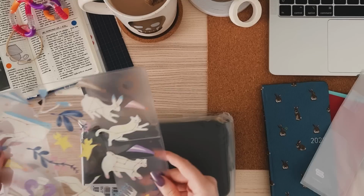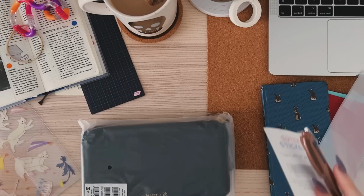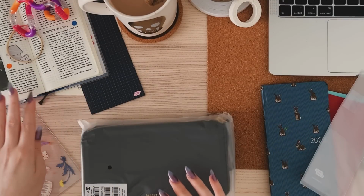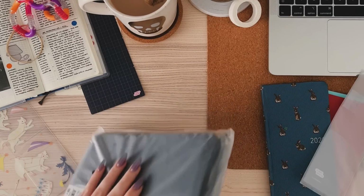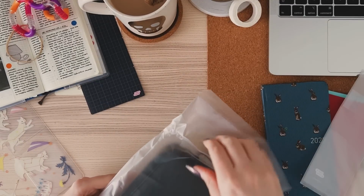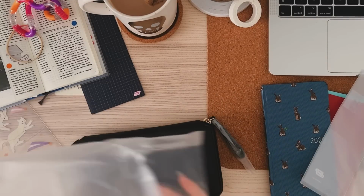I'll open this one first and then I'll put this on my current book and we'll see how it looks. I really hate the orange text on the 2022 navy blue weeks, so I don't think it's going to cover it, but maybe it will help distract me from it. This feels a lot softer than I thought it would.